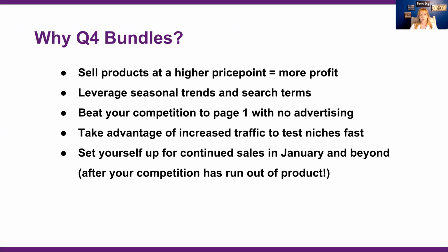You can beat your competition to page 1, take advantage of increased traffic to test niches fast by using Amazon's platform, and set yourself up for continued sales all year round after your competition has run out of the product. And I did that my first year. I had no product left after that first Q4. So come January, my sales went because I had nothing to sell. It was just empty. I had no inventory whatsoever. That was a big first mistake.